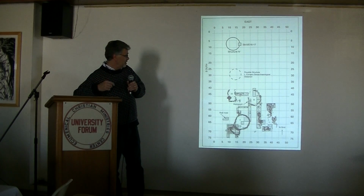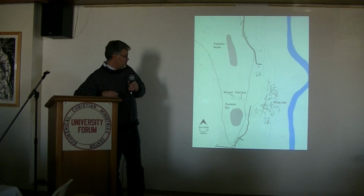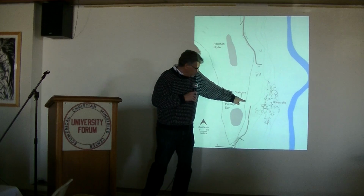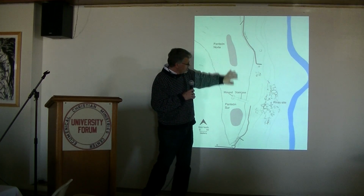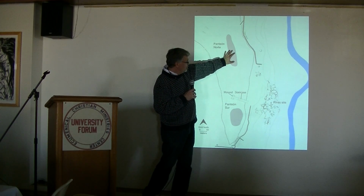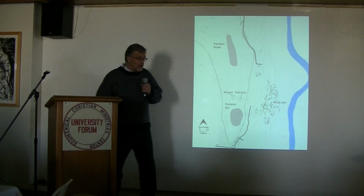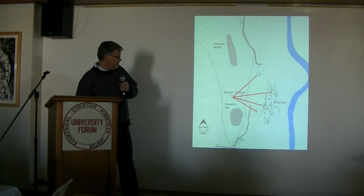Okay. These are archaeological reconstructions of what these look like. There was a large staircase that went from the village up to the top of the ridge, and then two large cemeteries here, called Panteon Norte and Panteon Sur. When I show you some gold objects, they come from these looted areas.